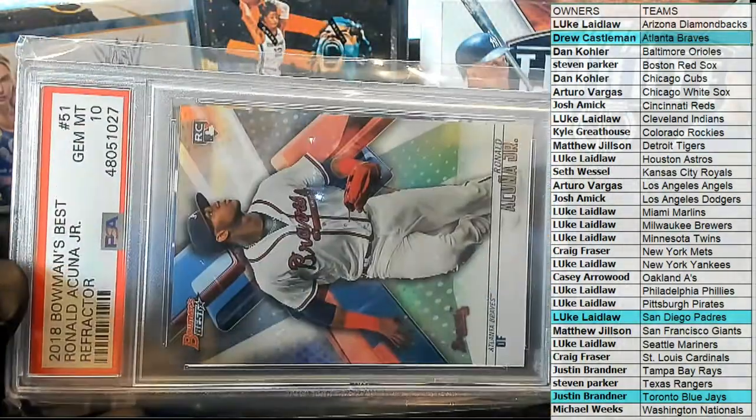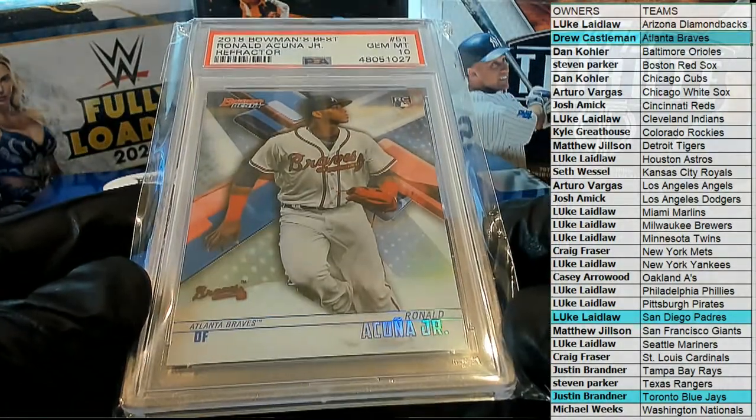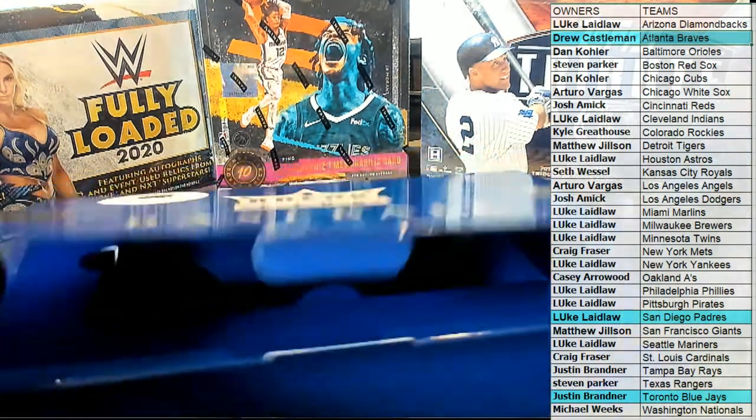So, yeah, not bad. We had two Gem Mint 10s and a 9. Tatis, Guerrero, and Acuna. Nice. Not bad. Not bad at all.